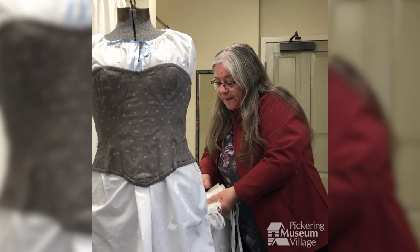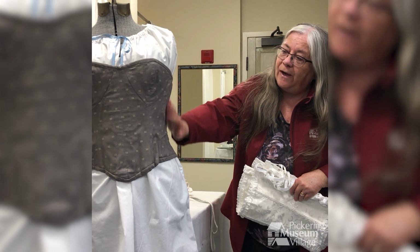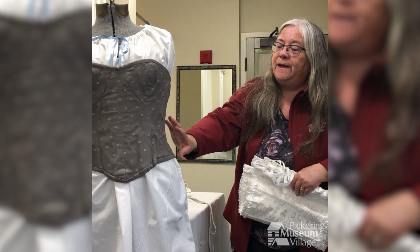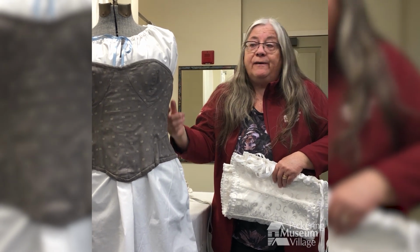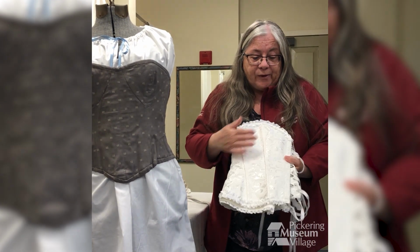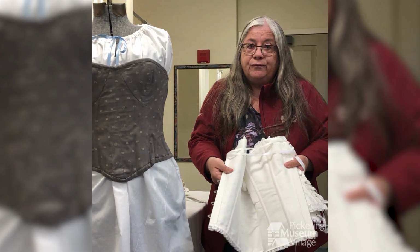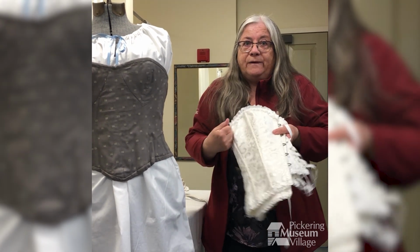Now, if you were a person of means, of course, your corset, this is a very straightforward cotton corset. Most of them were made of just a very finely woven, very tightly woven cotton. Sometimes coutil is used, very often coutil is used. But as you get further into the century, and if you're a person of means, you might put a very pretty fabric on the top layer. The bottom layer would still be that cotton drill, because you need the security of the cotton that's going to really hold everything in.